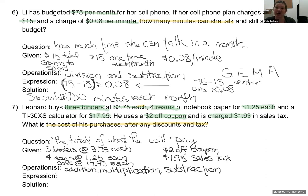Okay, so let's try writing our expression here. What do you guys want to do first? Multiply. I agree. My multiplication would happen first. Yes. Now, there's super good news. When we talk about the order of operations, we know that multiplication and division come before adding and subtraction. So we're not going to have to use parentheses to force that to happen. We can just go ahead and write our multiplication expressions. So like 3 times 3.75, and we can add that with our 4 times 1.25. Because the order of operations already forces the multiplication to happen first, that'll work just fine.